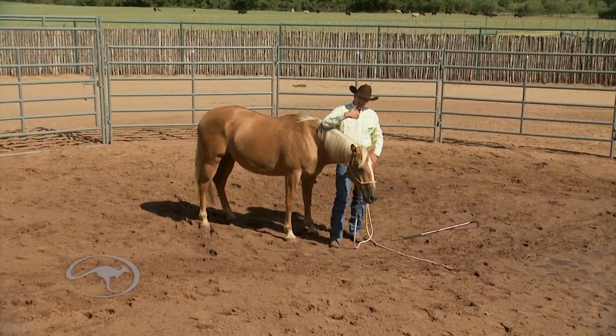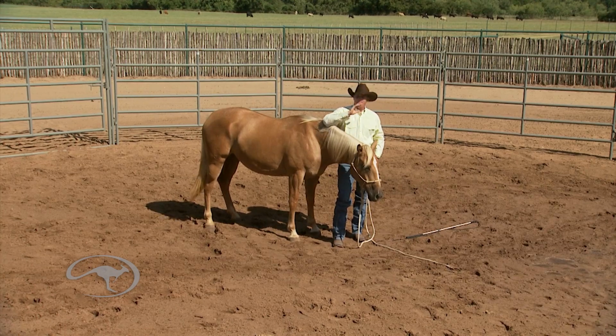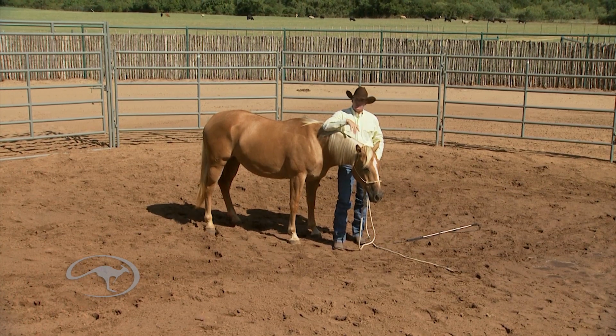Well, years ago, that's how they used to hobble horses. They just hobbled all their legs together and the horse would fight and struggle and flip over and lay down, and they'd cover the horse up with a tarp and leave him there for hours and mistreat him. And we're not trying to break this horse. We're not trying to break her spirit.